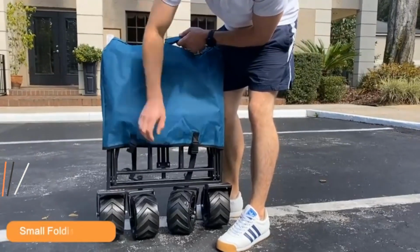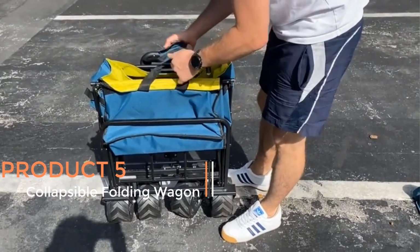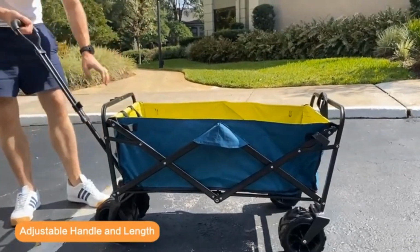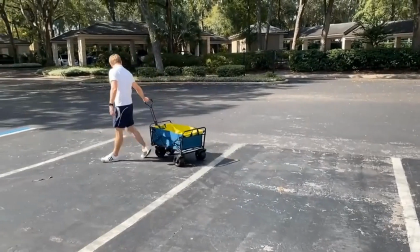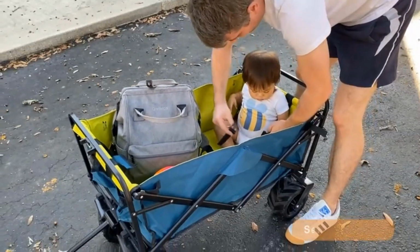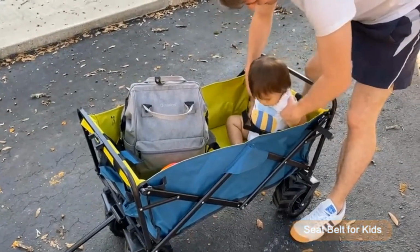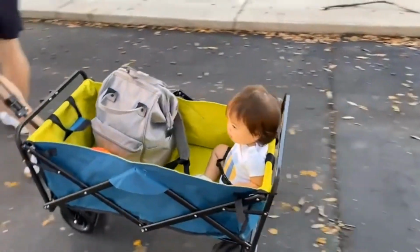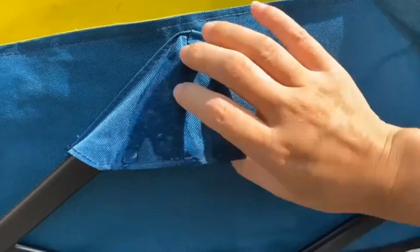Product 5. Product name: Collapsible Folding Wagon. A collapsible folding wagon is a versatile and convenient tool designed for a variety of uses, from gardening and outdoor activities to grocery shopping and sporting events. This particular model, a heavy-duty utility beach wagon cart, offers several features that enhance its functionality and usability. Key features. Large capacity, this wagon boasts a spacious interior, making it ideal for carrying a substantial amount of items, whether it's garden tools, sports equipment, or groceries.